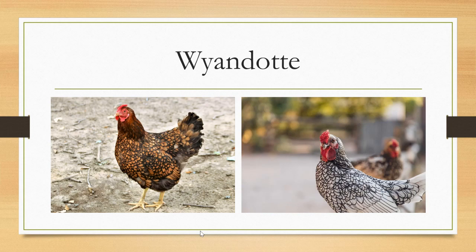Wyandotte have an average lifespan pretty long, actually, 6 to 12 years, originating in the state of New York. And the name actually comes from a North American Indian tribe. They're a dual purpose breed, and at least a standard to large size breed. They have high production of eggs, and they're very docile and friendly. And so they make good pets. They're good around kids and so forth, and they lay approximately about 200 eggs a year. And you can see the different color variations there.